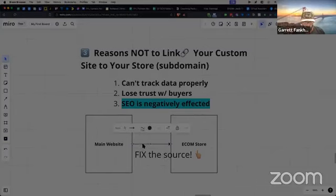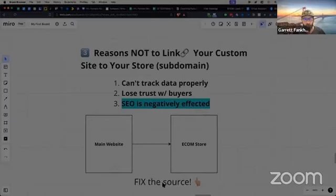The whole goal of what most people are trying to do is you wanted something completely customizable, right? You wanted something like this that you could completely customize. You could do whatever you want: the colors and look and photos and blog and everything you were trying to do, right? And showing up for local keywords.